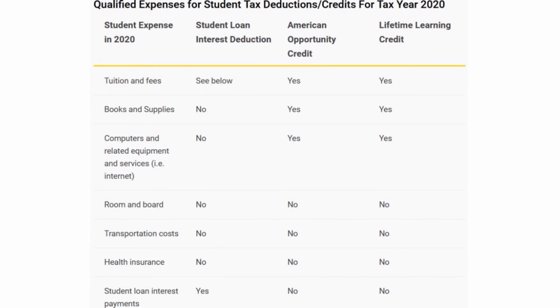Qualified expenses for student tax deductions and credits for the tax year 2020. Right now on the screen, I'm showing you the qualified expenses for student tax deductions and credits for 2020. And you can see that basically you have tuition and fees, books and supplies, computers and related equipment and services, for example, internet, room and board, transportation costs, health insurance, and student loan interest payments. So here you can see those that are deductible and those that are not.